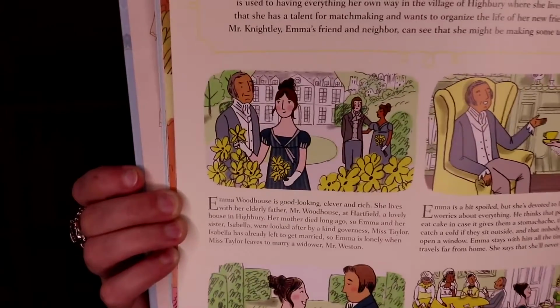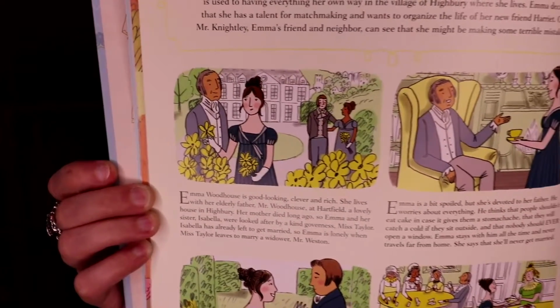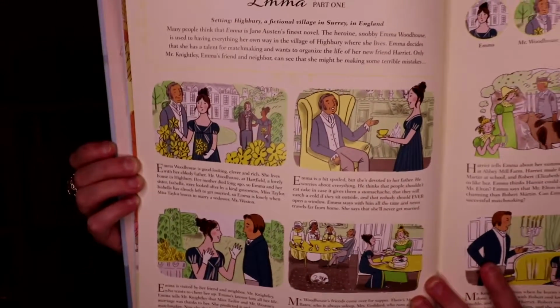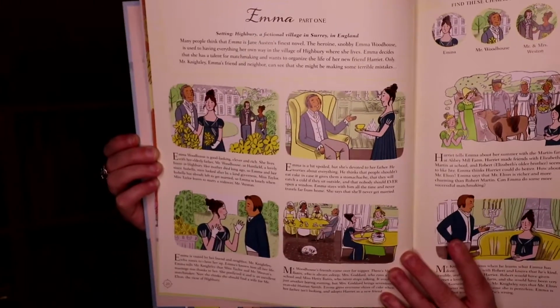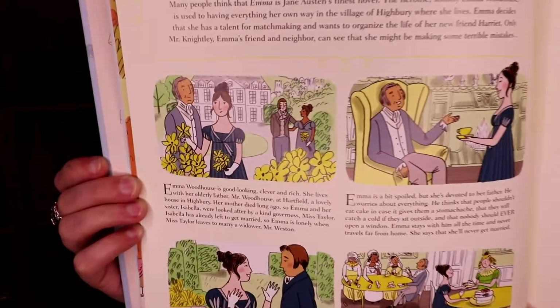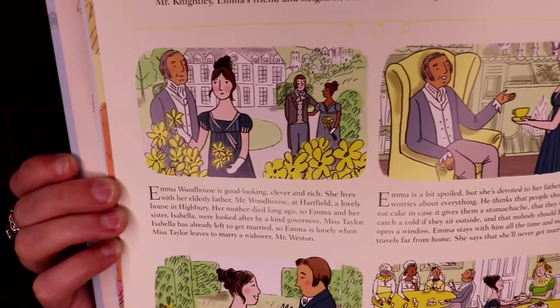Emma Woodhouse is good-looking, clever, and rich. She lives with her elderly father, Mr. Woodhouse, at Hartfield, a lovely house in Highbury. Her mother died long ago, so Emma and her sister Isabella were looked after by a kind governess, Miss Taylor. Isabella has already left to get married, so Emma is lonely when Miss Taylor leaves to marry a widower, Mr. Weston.